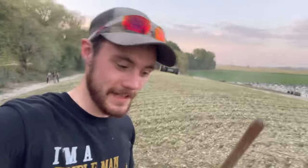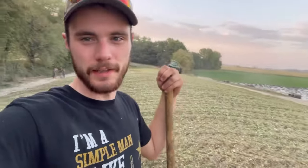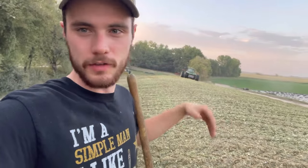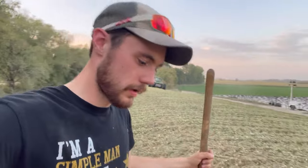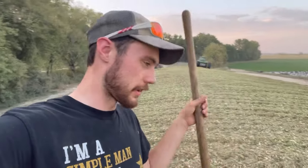That's a big pile of feed. So I don't know if I explained this, but the reason the tractors are packing here is to squeeze all the oxygen out so it doesn't spoil. And they milk about 500 cows here, and this will get them through next corn silage harvest.